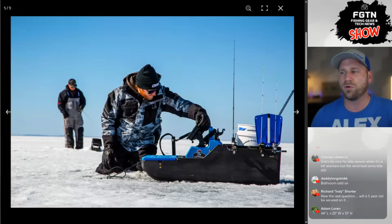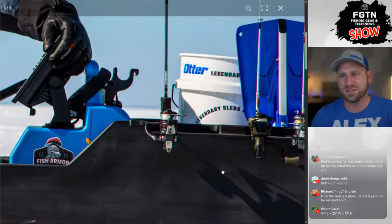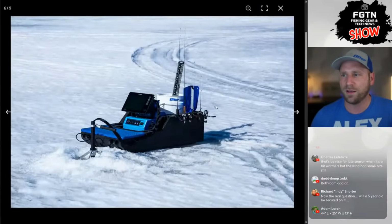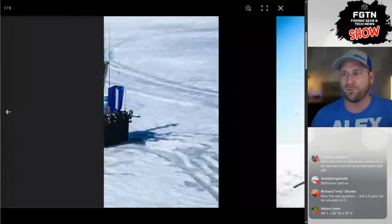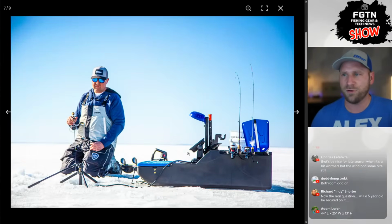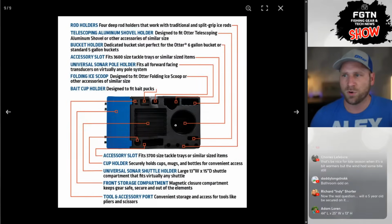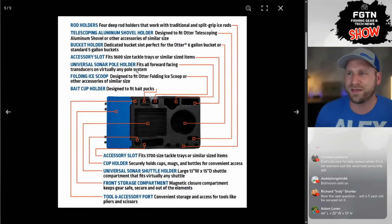The other really cool thing about this is that it's fully rotomolded. You can put whatever you want in here. There's some pictures in here just showing how other people have done it. Oh, some people put the shovel there. This is kind of what it looks like if you're out in front of it and you're fishing using this as it's intended to be. So here is a very descriptive photo of how it works.